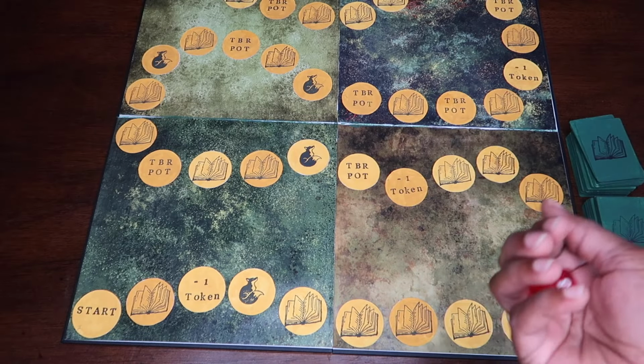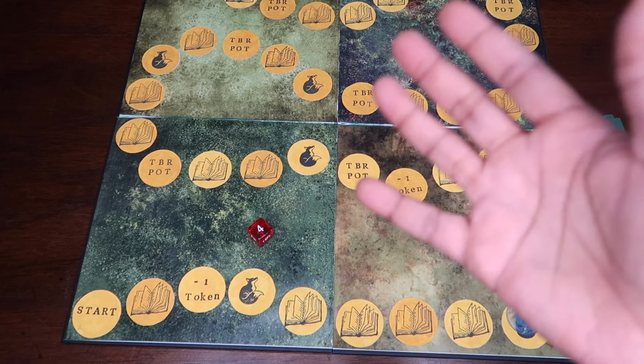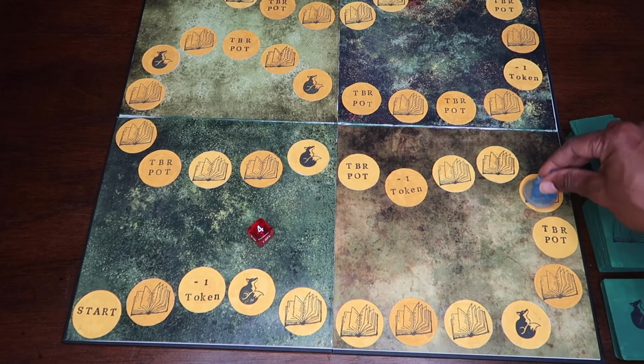All right, roll number 3. Another 4. Okay, 1, 2, 3, 4.